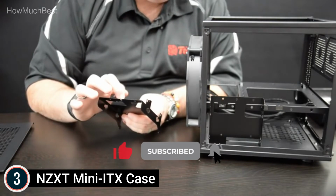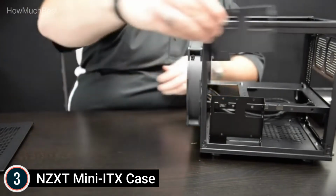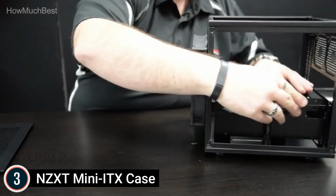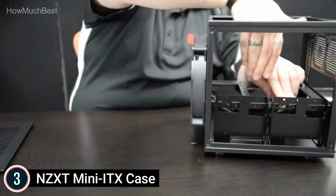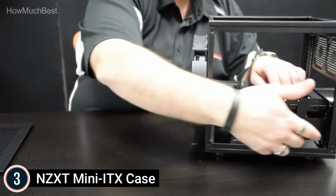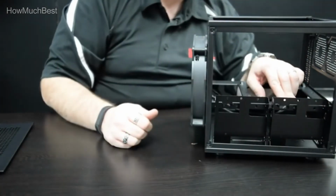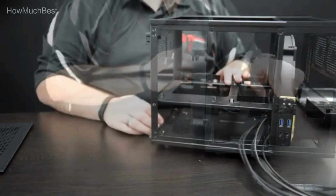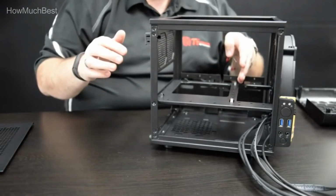Specs: max GPU clearance, 265 to 325 mm, radiator support, front, 280 mm or rear, 120 mm. Compatibility and clearance: max CPU cooler clearance, 165 mm, max GPU clearance, 265 to 325 mm, max GPU thickness, 44 mm, front fan and radiator clearance, 85 mm, cable management, 16.3 mm.